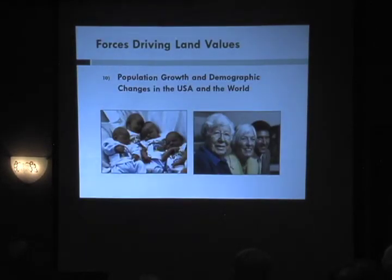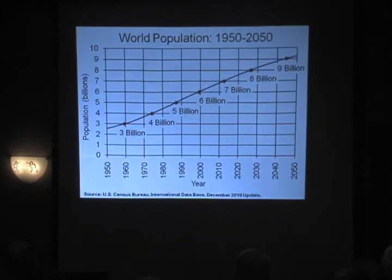Population growth and demographic changes in the U.S. and the world are affecting land values. That's why land may not go down very much. We're about 6 to 7 billion people right now in the world. We'll be at 9 billion in 2040.